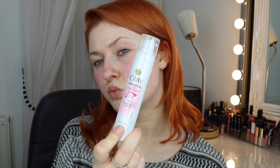If you like the look of this makeup look and you want to see how to get it, then just keep on watching. So to start off with, I'm going to be priming my face with the Olay Flawless Hydration Blur. This is a really good moisturiser under makeup, just because it has that blurring technology in it, it's just good for underneath the primer.